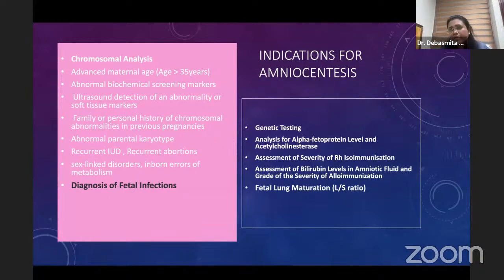Rather, we should go for amniocentesis to rule out any kind of infections if we are suspecting it in the ultrasound, or we are getting it in the maternal history, or in the lab test we are getting something that is getting us to go for this amniocentesis. So amniocentesis is taking advantage in this kind of cases also.